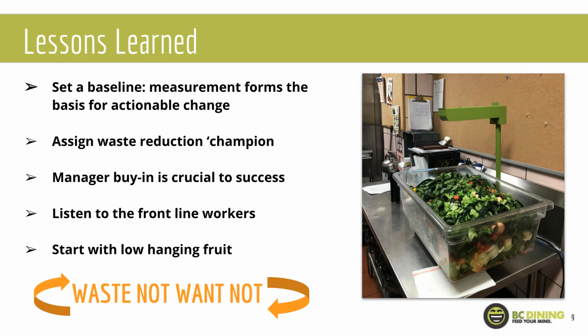Okay. What questions do we have for Julie specifically, Jorge, before we open it up to all speakers? Okay. How do you determine which ingredients should be donated over composted?